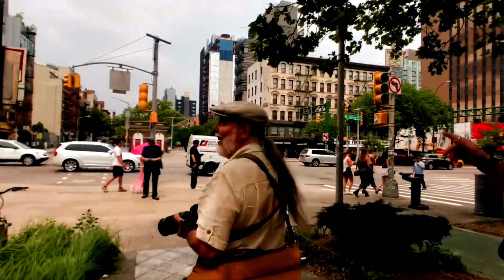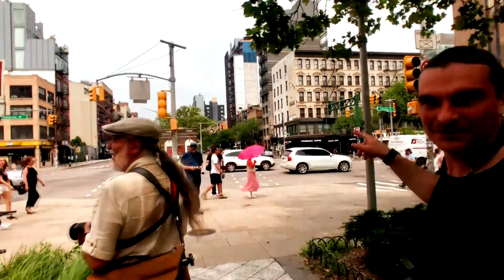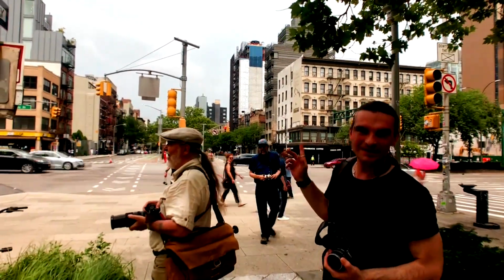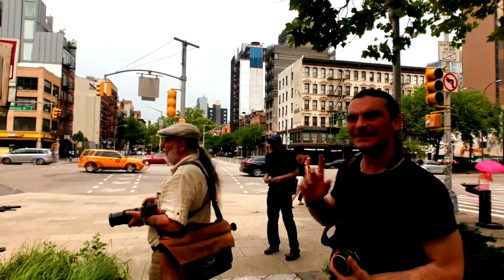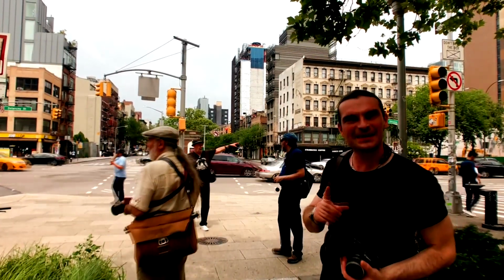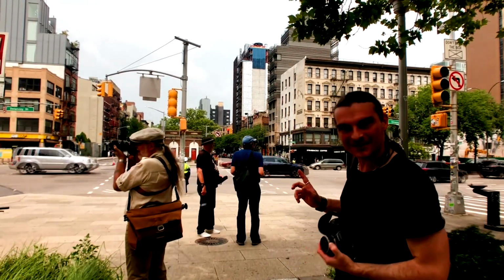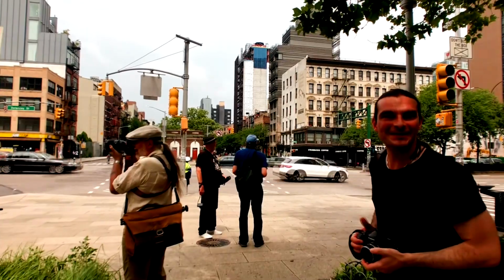We are approaching this small building that remained from the old structure of the city's infrastructure buildings, and I photographed it quite a few times. I never got it exactly the way I wanted, but I've seen a couple of folks photograph it. Let's see if they will get something interesting out of it.